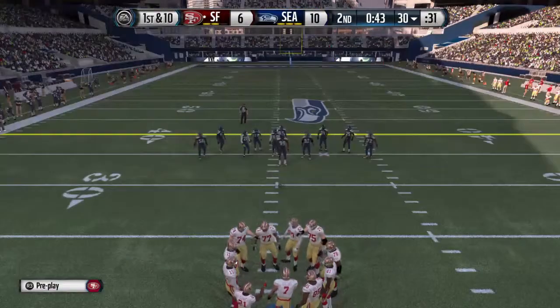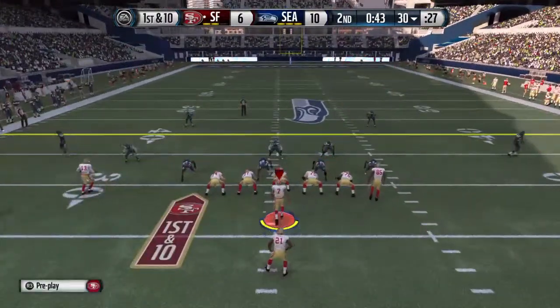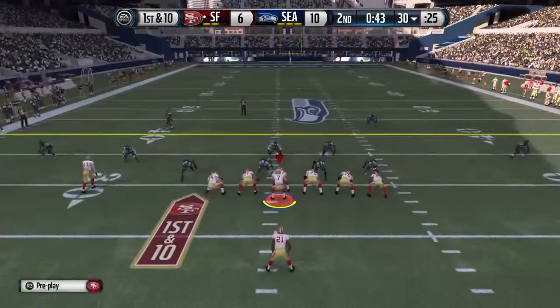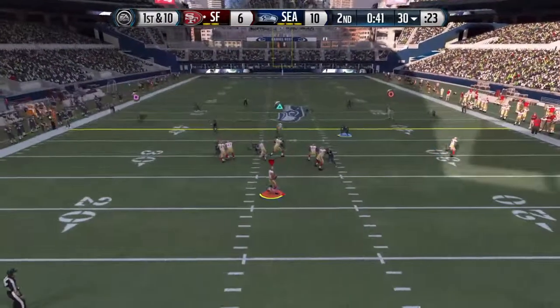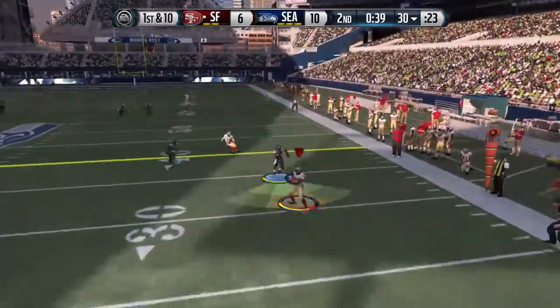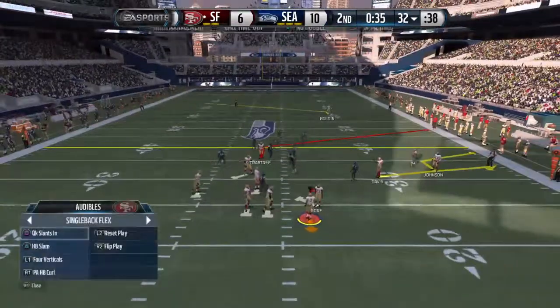They come to the line of scrimmage, first down. On this passing down, the defense comes out in the nickel. Keeps it here. With two hands, he has it. Sherman's in on the tackle. Second down.